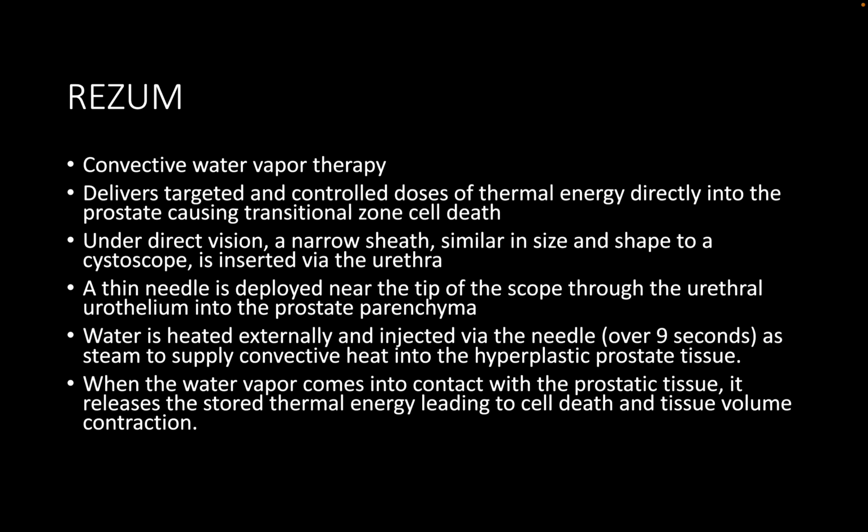Rezum is a technology which works by convective water vaporization. When it comes in contact with the tissue, the steam phase turns into a liquid phase, and that has an ablative effect on the prostate tissue. It's normally done under either local anesthetic sedation or general anesthetic. It has a very short operative time with significantly fewer sexual side effects and comparable effect on the IPSS score and quality of life.